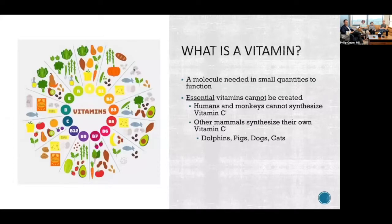And so the technical definition of a vitamin is a molecule. That's the key difference between a vitamin and some of the other things we're going to discuss today. It's a molecule, a molecule being atoms that are put together, right? An atom is one of the things God created. Sodium and chloride make salt. Salt is the molecule, sodium is the atom, chloride is the atom. Strung together, we create molecules out of these.